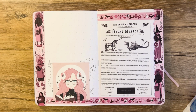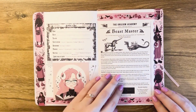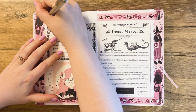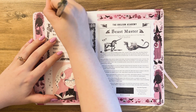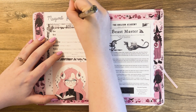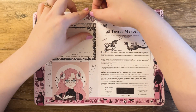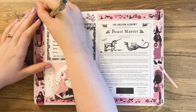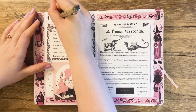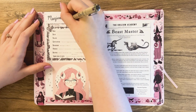I've created some peekaboo doors, Dutch doors, whatever you want to call them, using a scalloped scissor. And I've printed off some of the documents from the Magical Readathon Google Drive so that I can just have all of the information at my fingertips if I need it. I also used some stamps from Notebook Therapy on this page, and I just really love the whole pink and black magical vibe of this whole spread. And I am just writing in Magical Readathon here at the top and adding in some stickers.